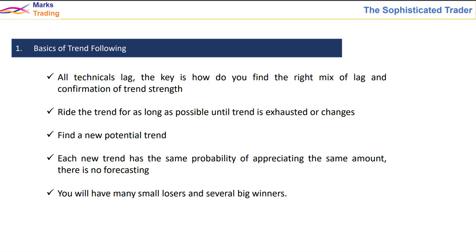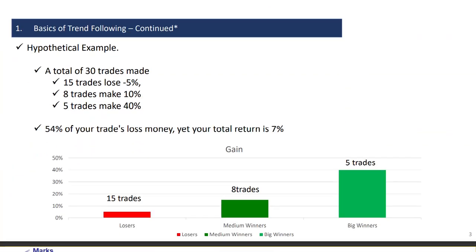So let's just take a look at a hypothetical example here. This is not any actual trades that we've made, but we're just showing it for a visual. If I made a total of 28 trades and 15 of them lost at least 5%, 8 trades made 10% and 5 trades made 40%, well, that means 54% of my trades lost money. It doesn't matter if I have a 90% win ratio to make money, because even though I lost 54% of my trades, I still made on average 7%.